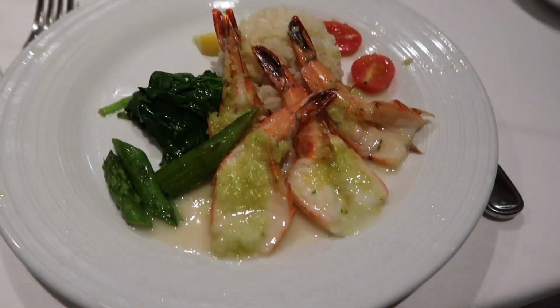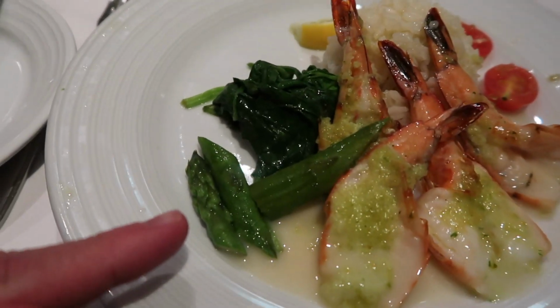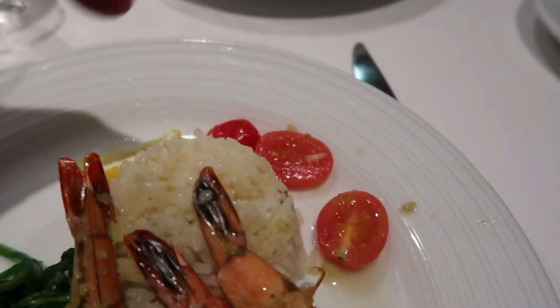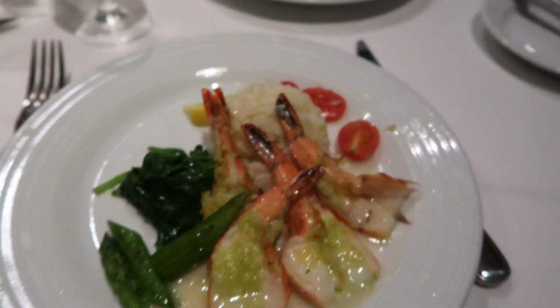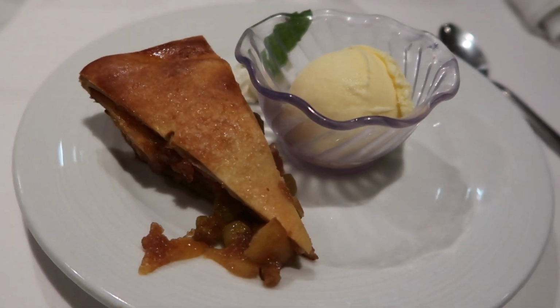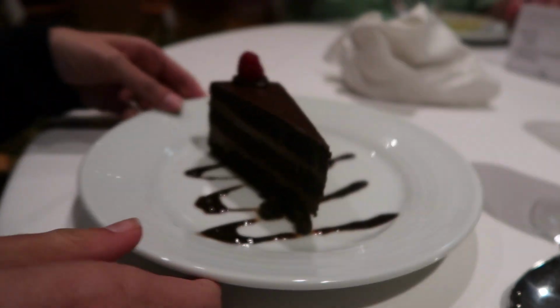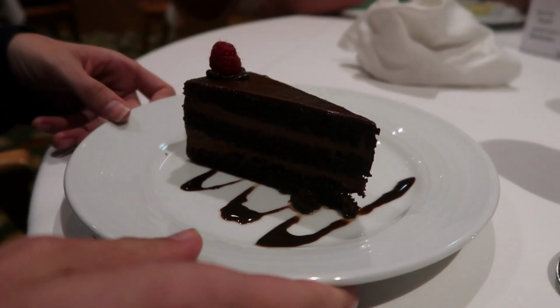Okay, Chelsea and I got the same thing, the garlic tiger shrimp. Some asparagus bits, looks like some spinach, tomatoes, lemon, and some rice. Let's see, it smells impeccable. And dessert, I have the apple pie a la mode, and Chelsea has the chocolate cake.